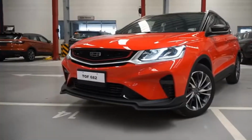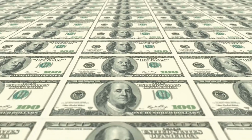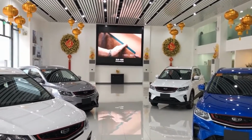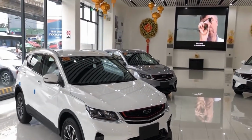Pricing for the Coolray at launch starts at 978,000 and tops at 1,198,000 pesos. Color options for the Geely Coolray are orange, vermilion, white, blue, and silver.